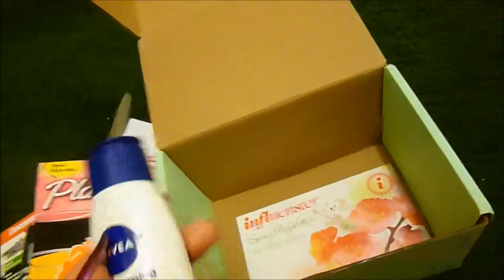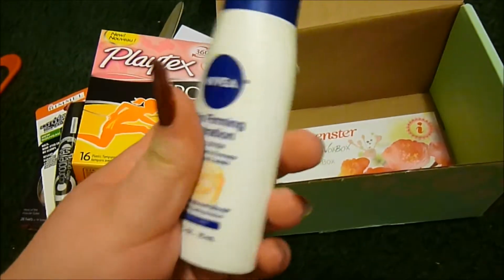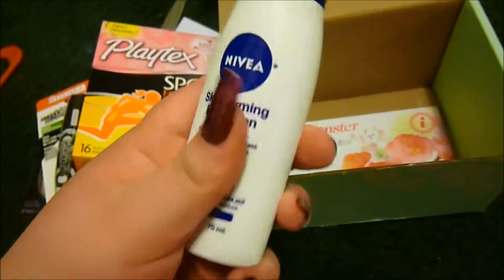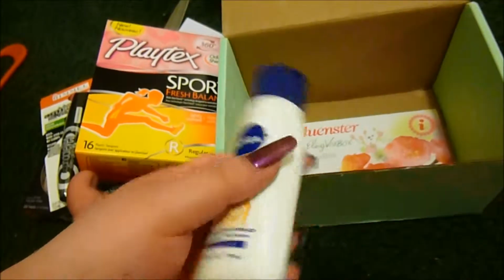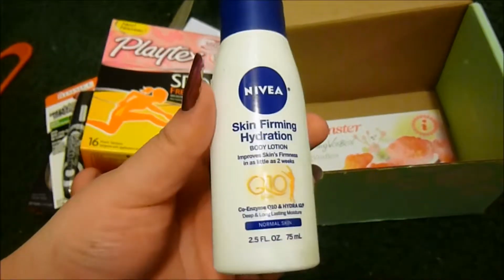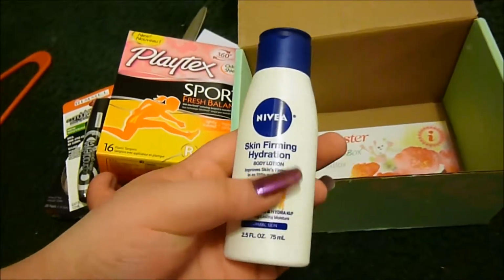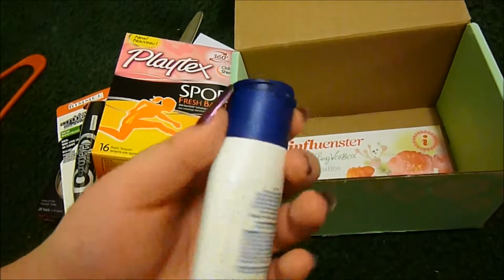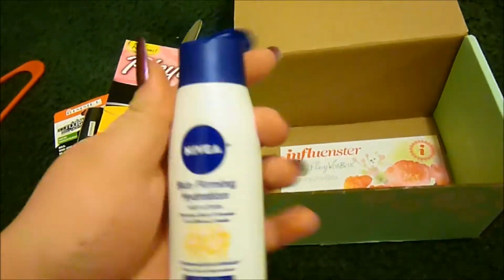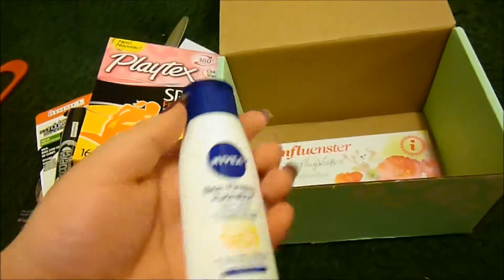Cool. And last thing, if I can get it out, Nivea Skin Firming Hydration Body Lotion. I actually use Nivea on a regular basis. I really like it. It's easy on my skin. My skin's very sensitive to fragrance, I guess, lotions with fragrance. There we go. And I use Nivea, and I love it. And you know, it doesn't smell. It's really nice, actually.